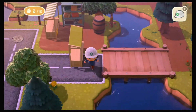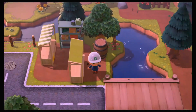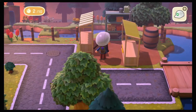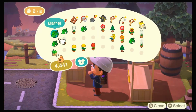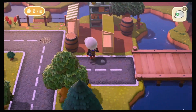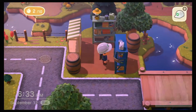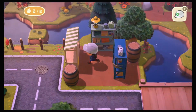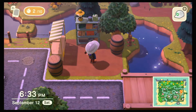So yeah, I decided to put this road down. I think it looks good. Also, I did mismatching stalls because it's kind of like a quirky little flea market thrift shop area. And I think what really helped with this space was using those utility shelves. I'm not 100% sure what they're actually called. Tool shelf. Okay, yeah.